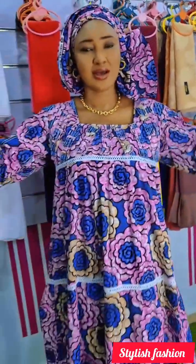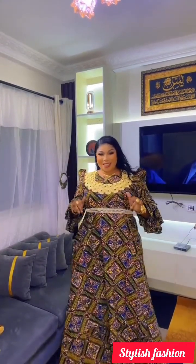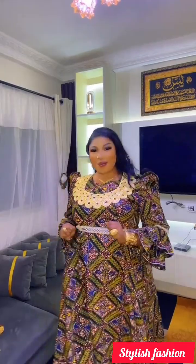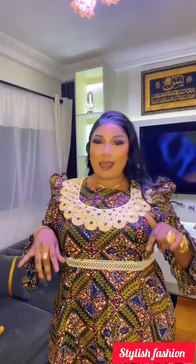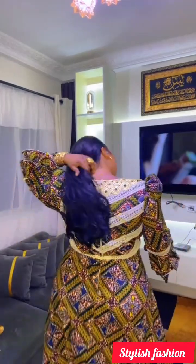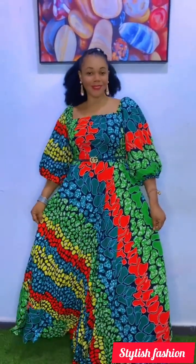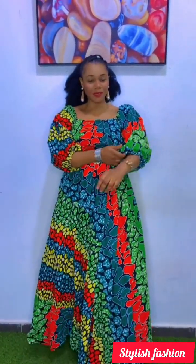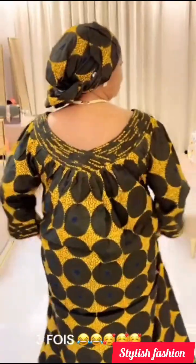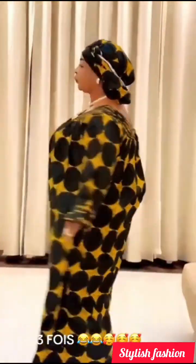So if you're also a fashion designer looking for something to inspire you to bring out your own beautiful collections, these designs are definitely going to inspire you, because they are super inspirational, they are beautiful, they are gorgeous, they are amazing, and they will suit you well as a beautiful African fashion designer as yourself.